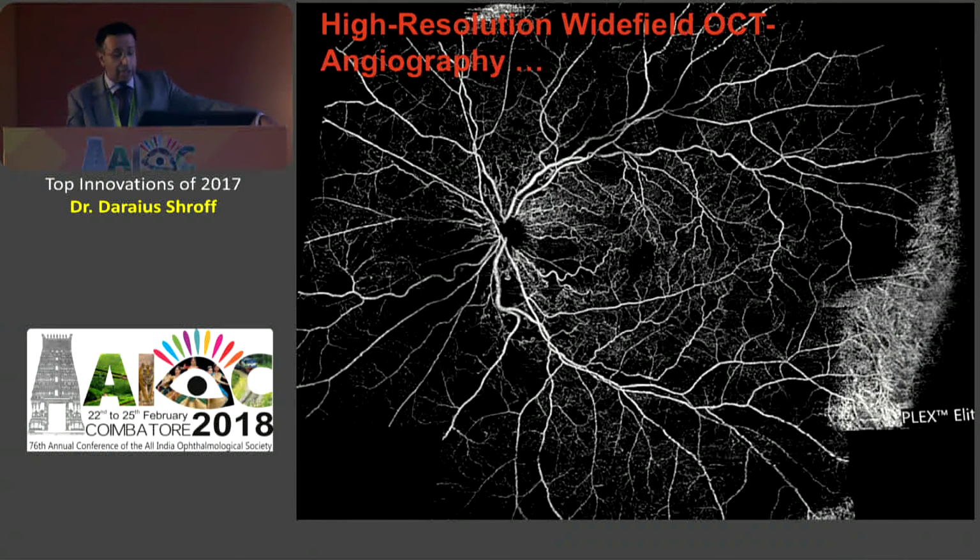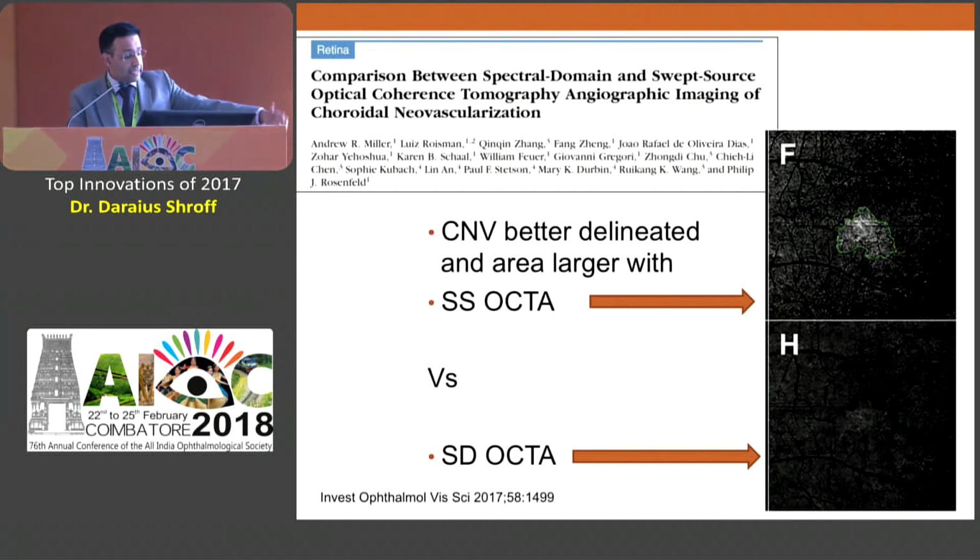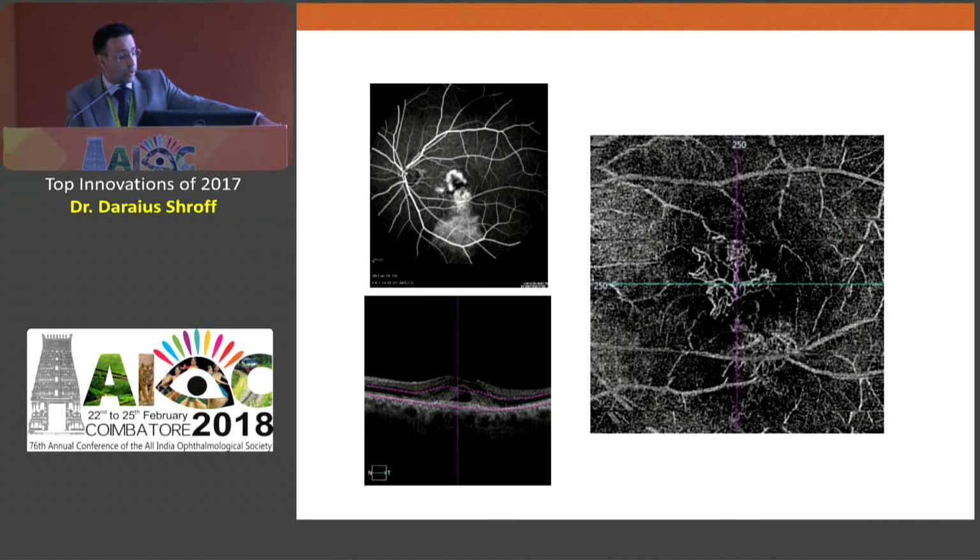You can appreciate capillary non-perfusion and the tortuosity in this patient of CRVO. A study in IOVS has shown how even CNVMs are better picked up with swept source compared to spectral domain. Above, you can see the CNVM beautifully with the swept source, and it may have been missed with the conventional technology shown in the slide below. And this is one of our own patients where you can see the beautiful network on the swept source OCT.